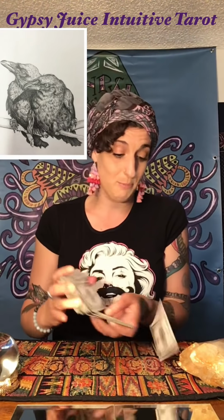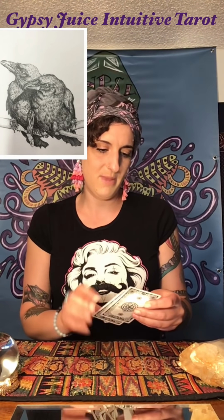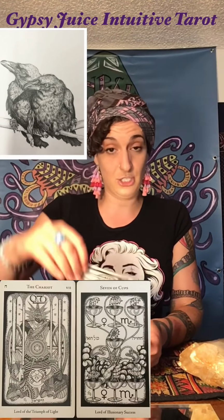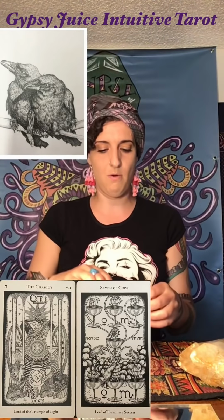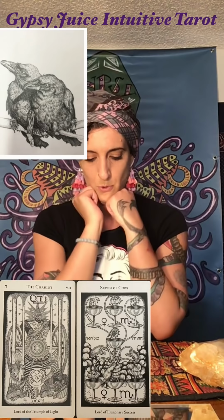So very appropriate. Wow. Well, great. Okay. That flipped out very gracefully there. And I'm going to start your reading off with the Hermetic Tarot here. This black and white bringer of magic. So let's see. We're going to start off, we've got the Chariot and the Seven of Cups. Okay, so they came out facing the same way, so I'm going to read them both ways.